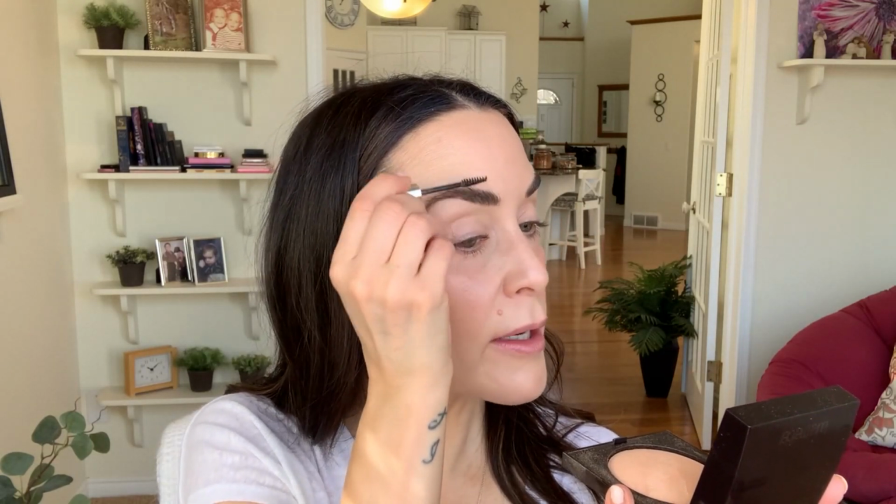Not that I think that this is worth $51, I don't. I feel like from e.l.f. for under 10 you could get the same thing. But I wanted to try it. I'm glad I have it. I am using it. I do really like it. I will say it is a pretty wet gel, and so if I'm not careful with applying it, I can kind of make a mess on my skin. So I do have to be a little bit careful.